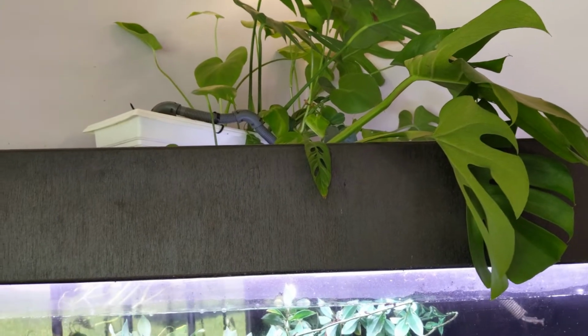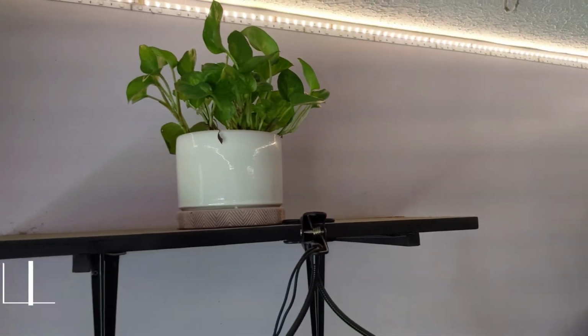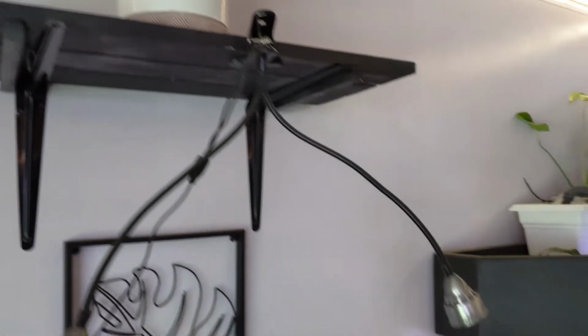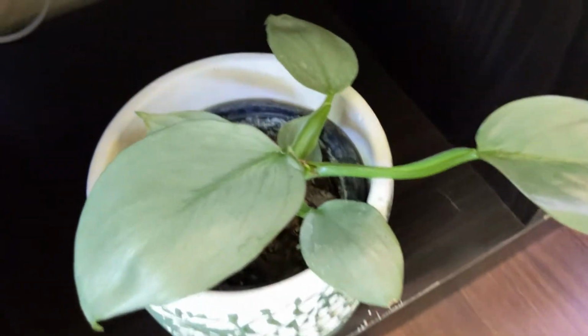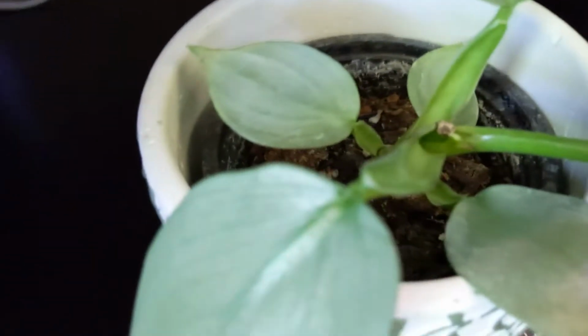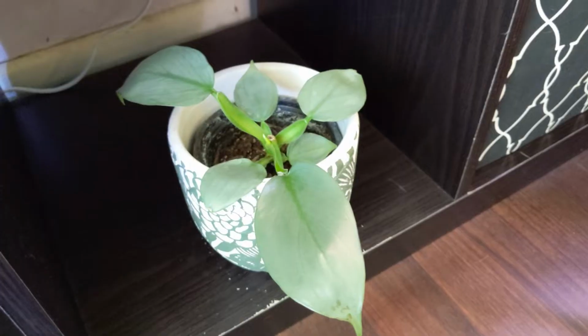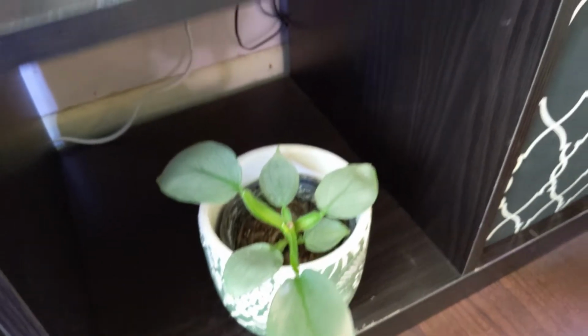Oh, I see another thirsty plant. It is over here. This is my not philodendron, my Pothos Global Green. Definitely needs a drink. Oh, and I forgot a plant down here. This is the Philodendron Silver Sword. And it's just chilling. Oh, it's got a new leaf coming in. Oh wow, hello. You came out of nowhere. That's fine, I'll take it. So cute. I love it. I have a cutting of this in semi-hydro as well.